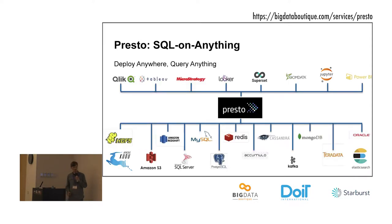Because some of you don't know much about Presto, I will just start with a quick introduction. I don't want to spend too much time on this because there are a lot of new exciting things in performance and Kubernetes. But let me introduce it quickly.